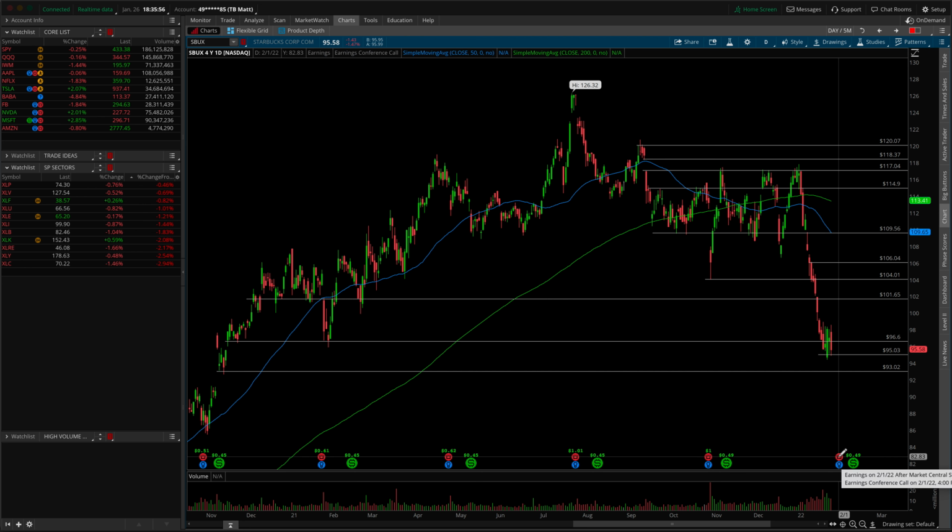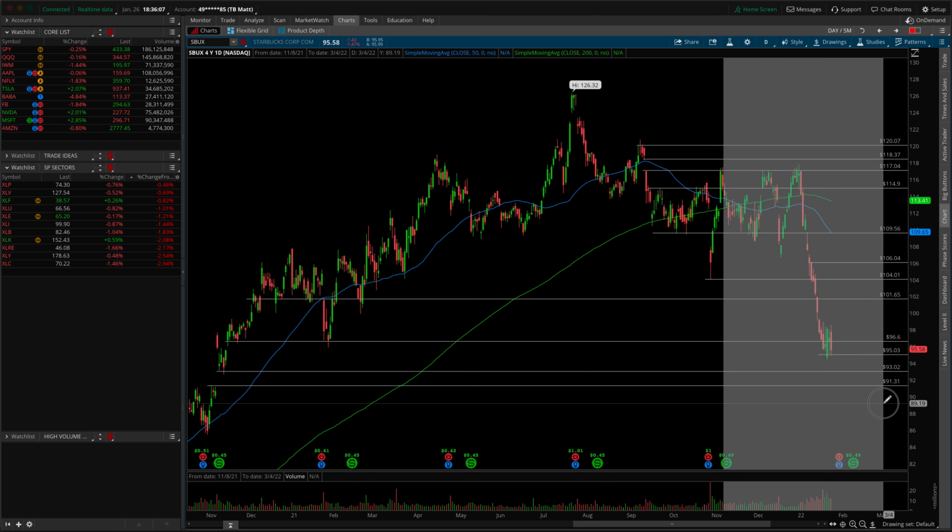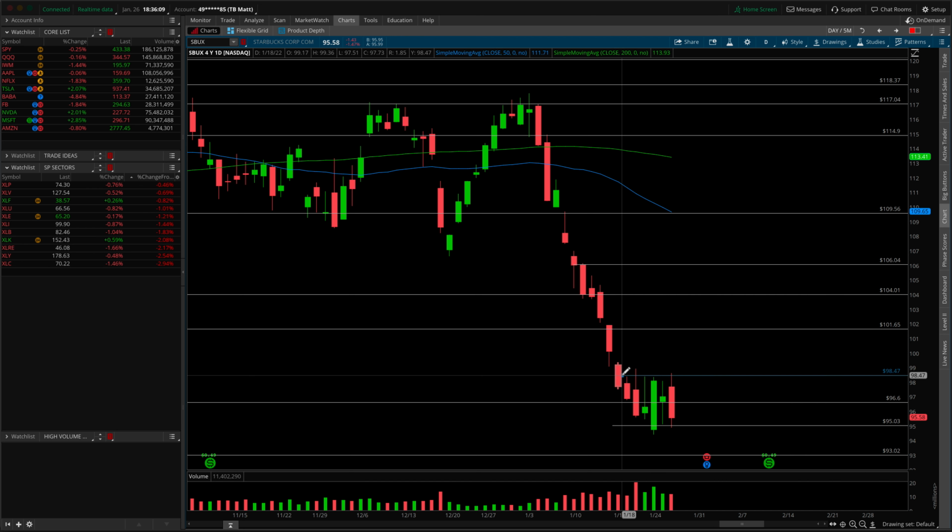The complicating factor here will be earnings. They're not until next week, but if people start to position early, maybe that's a little bit of an issue there. If it really gets going to the downside, there's a gap to fill all the way down towards 91.31. Again, just like AMD, even if it wants to take out the highs here around 98.5, I wouldn't really be looking to play it that way simply because of the nature of this bearish consolidation, the bear pennant that's in play, and that's really all I've got for you inside of SBUX.